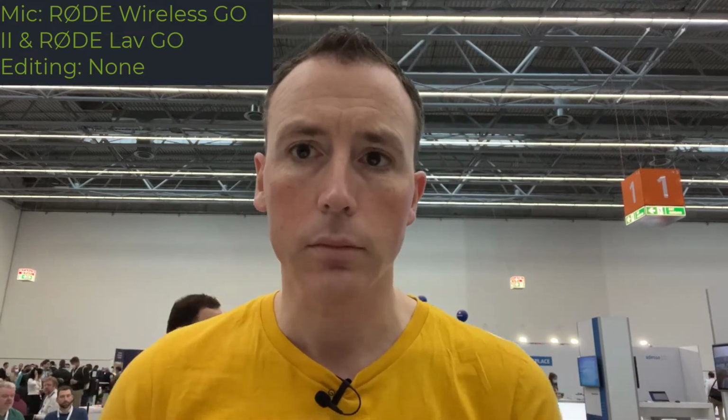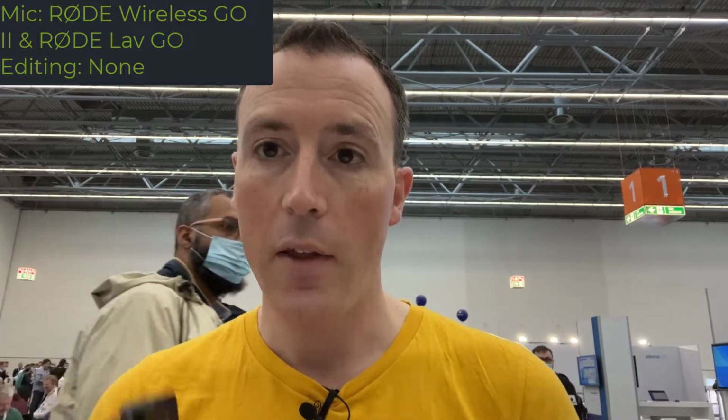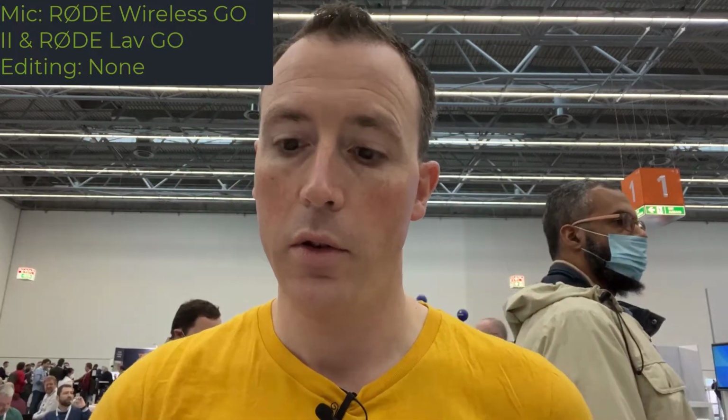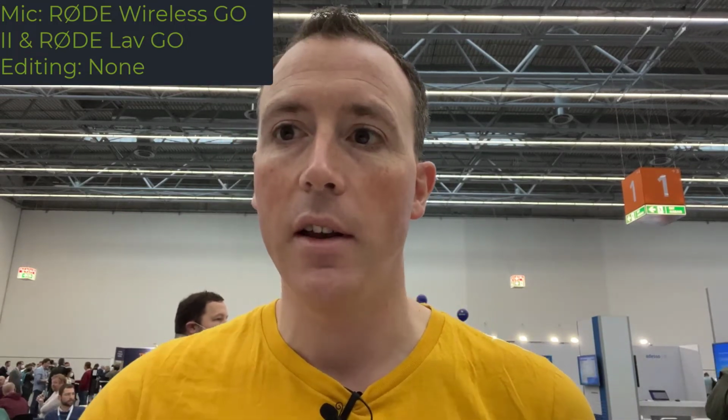So I'm talking to you now on the lav mic, the Rode Lavalier Go, and that's going into the Wireless Go 2, just one of the transmitters, and I've only got one of the transmitters on at the moment. The other one is switched off, and that's going into the receiver and then into my iPhone. Okay, so I'm going to do some side-by-side tests so you can see.